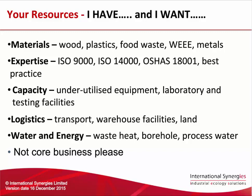It can be logistics. So you might have a transport fleet that is full whenever it's going away from you, but when it comes back, it's always empty. So you might be able to do logistics as backhauls, whether you've got spare warehouse facilities, or, similar to the case with a fertilizer company, you might have spare land. And then there's water and energy and things like that as well. But the key thing to remember on this as well is not core business. You've got your sales channels for your core business.